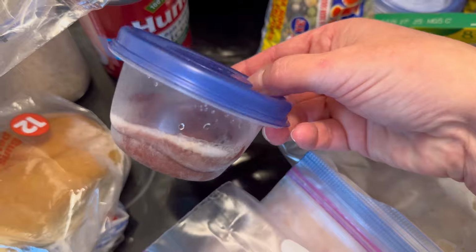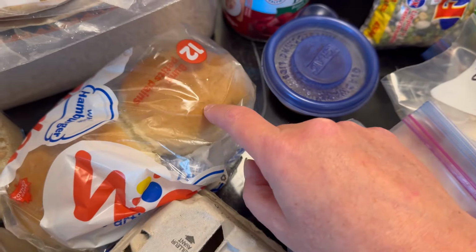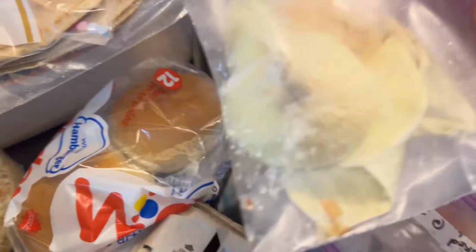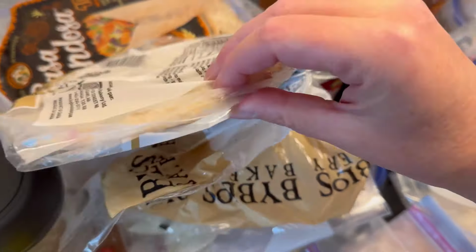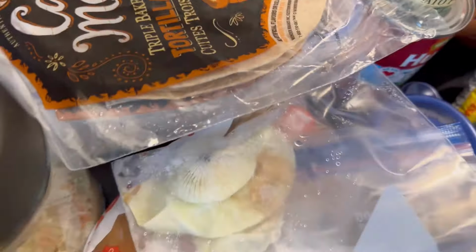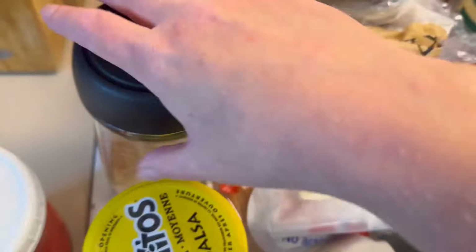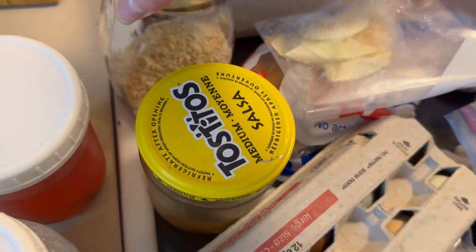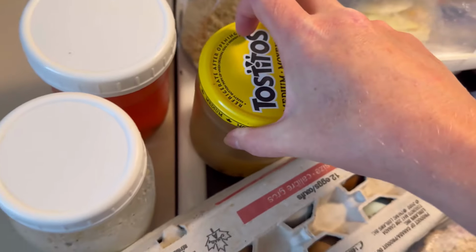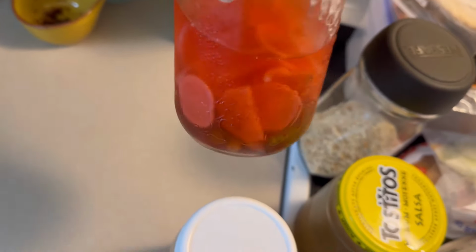1/3 of a can of tomato paste frozen in the freezer. These 2 hamburger buns are going into the freezer. I've got some onion that I froze for stock in the freezer. 2 of these pita breads in the freezer. 2 of these Casa Mendoza triple baked tortillas. I've got a lot of tortillas. Just saying. And then this is rice as well. I've got some of those breadcrumbs that I made still, like pickling liquids and pickled radishes. I don't know, I've got to use those up pretty quick.